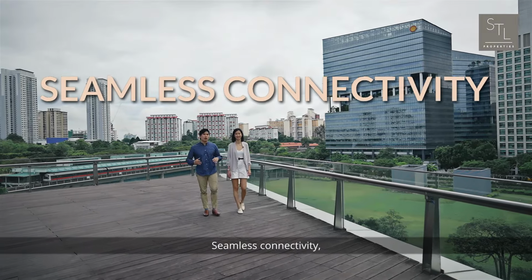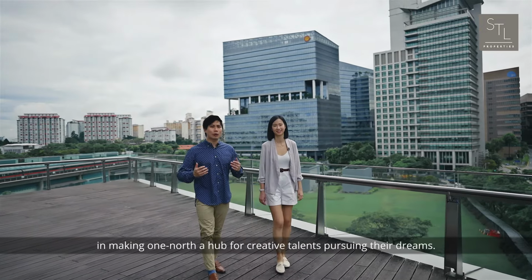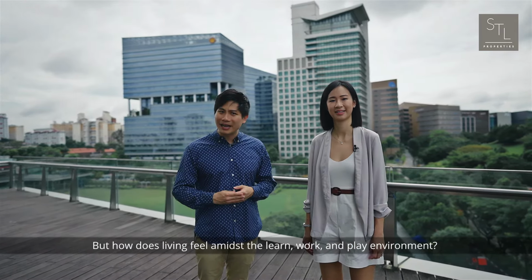Seamless connectivity, constant rejuvenation, intricate design and planning. These are some key strategies that have succeeded in making OneNorth a hub for creative talents pursuing their dreams. But how does living feel amidst the learn, work and play environment?